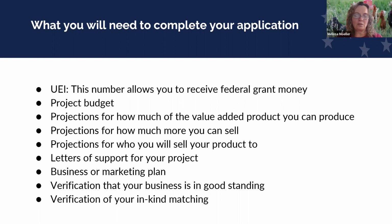You're going to need to show verification that your business is in good standing. So if you are an LLC, you'll go to the Secretary of State's website and print out a letter of good standing as well as your articles of incorporation. If you're a sole proprietor, you would use your Schedule F to show that you are in good standing. And you're going to need to be able to show verification of your in-kind match.